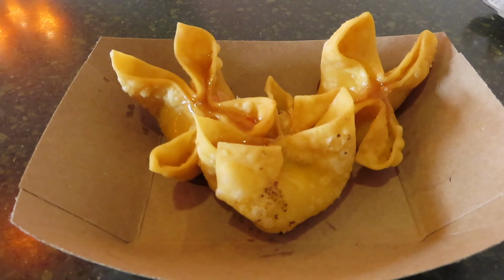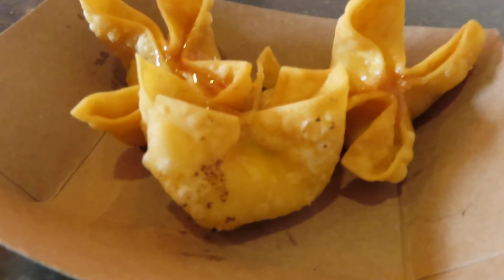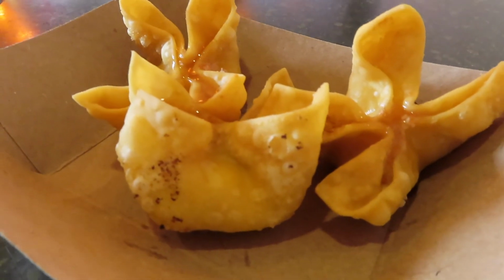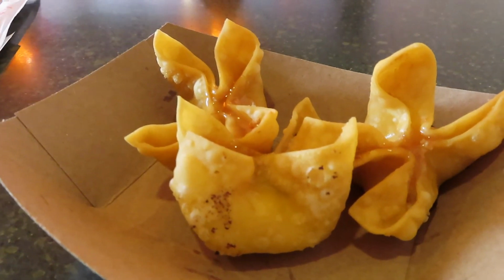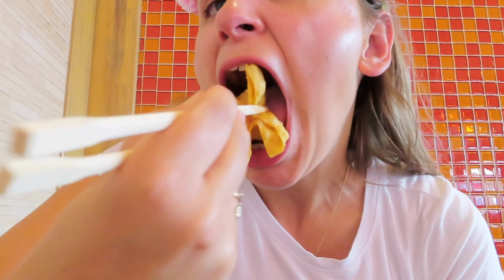At the China booth, I picked up the crab wontons. I'm super excited to try them. They look very good. Let's give these a try. Yeah, let's give it a try. That was so good.